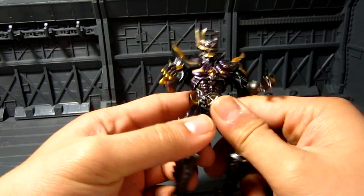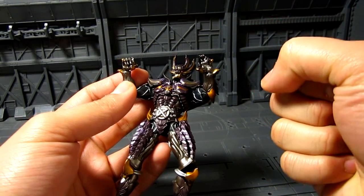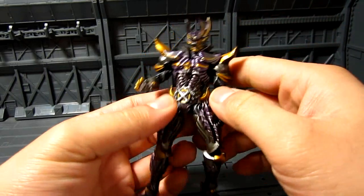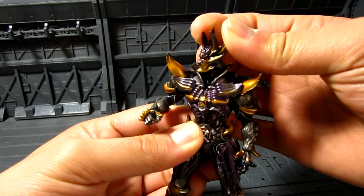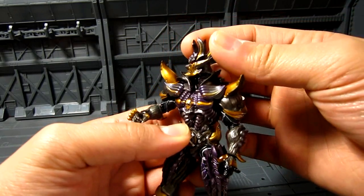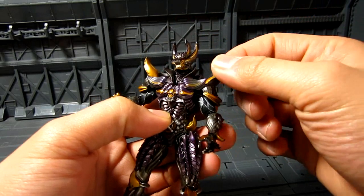Next up, hands. Again, you're going to get one on each side. You have the closed, this pose, and the clenched fist. So you have 3 pairs of hands, which is great. It's a ball joint right there. In terms of articulation, really great. You have the face, and they have this wolf motif on their armor, very much a face helm. Really great. Kind of also reminds me of Kikaider. Wait, no, not Kikaider. Karas. There we go.